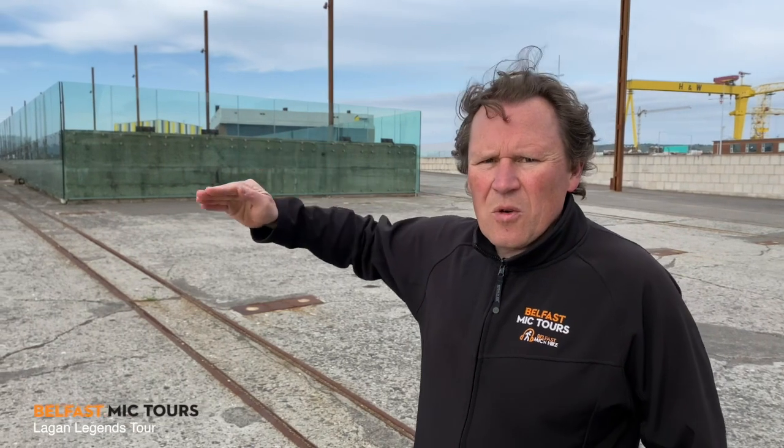So I'm right here on the slipways where Titanic and indeed Olympic were built. And I'm just going to walk up the slipways because the slipways were built on a decline down towards the water. But from here where I am now, they go on an incline up to an apex point and then start to go on the decline.